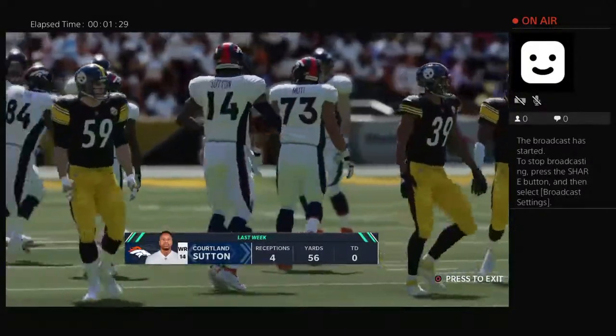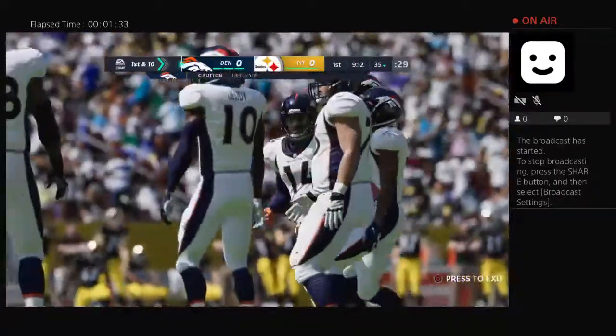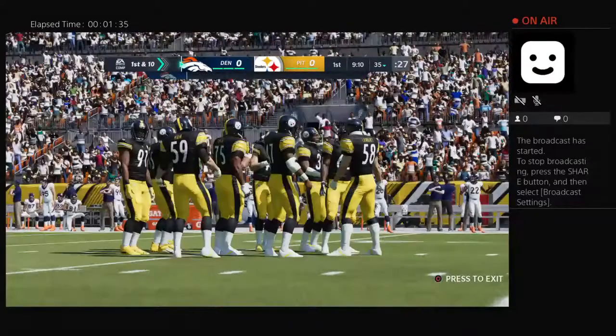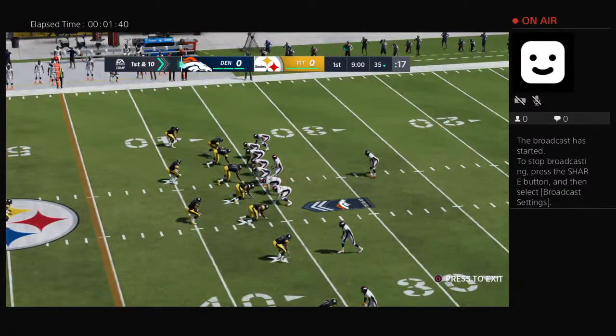For Sutton, the receiving numbers from last week's game: 4 catches, 56 yards. And I'd certainly expect them to use him quite a bit because he runs excellent routes, has good hands, and knows how to get open.